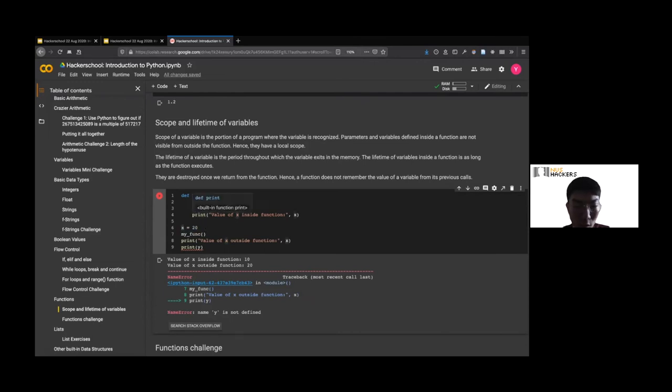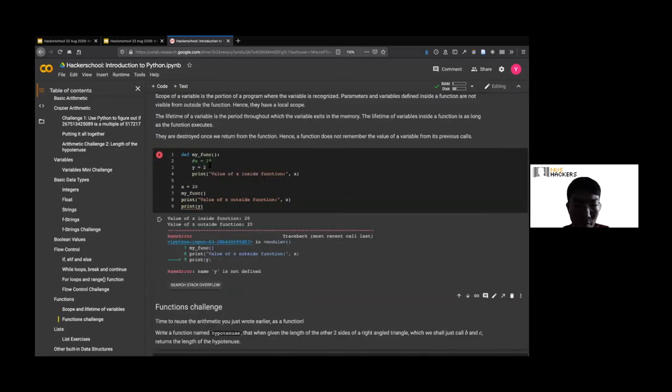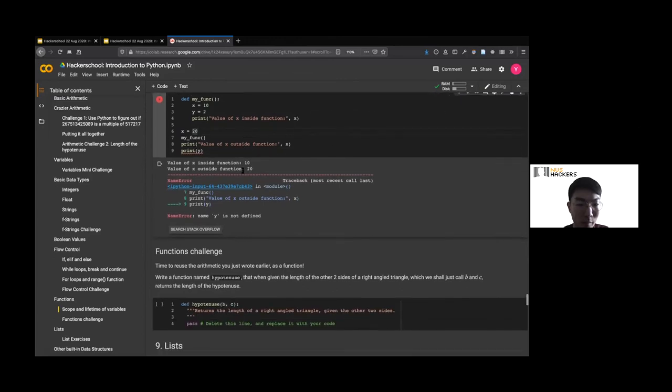But if we comment out this line, we can see it will be 20, because if the function cannot find the x inside the function, then it will move on to the surrounding scope, which is this x equals 20 over here. And we print y equals 2. Before that, we print x outside the function, which equals 20, because when you're outside the function, there's no way you can see what's inside the function. And when you try to print a variable like y, which is not defined outside the function, then you get a name error, y is not defined. So this is an important concept to know.